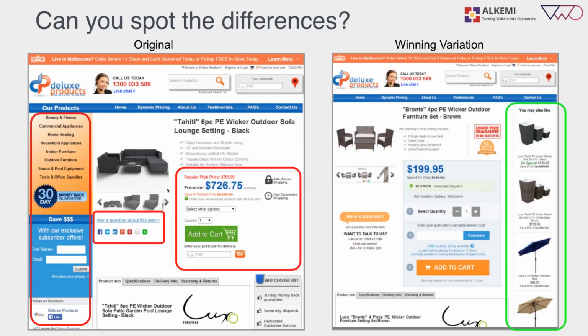So just looking at it side by side, basically you can see the original versus the winning variation. I think you can clearly see there's quite a bit of additional clarity in the winning variation. As I said, the shading of that buying area makes it stand out a little bit more. The in stock is highlighted with that green tick.